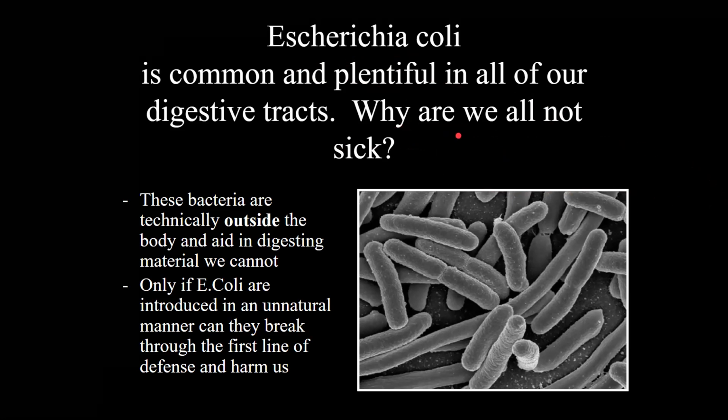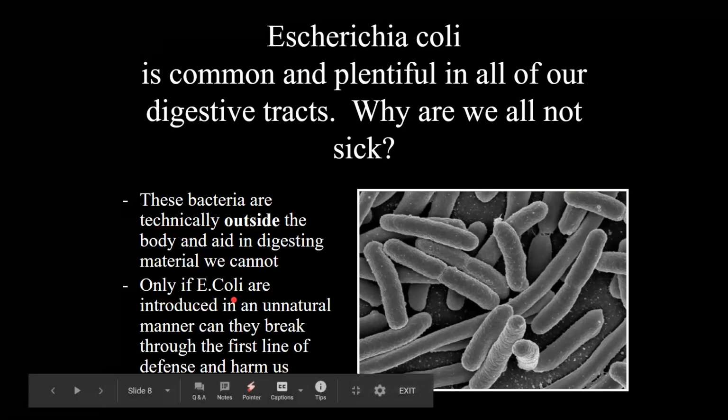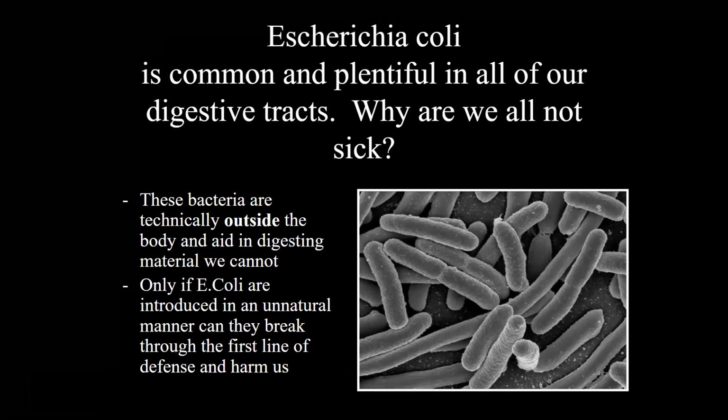And not only is it good bacteria, but it's hanging out in our digestive system, which, like we said, is not inside our other body cells. So the bacteria are technically not inside our body. They're inside the digestive tube, which keeps them separate from the other cells of our body. Only if we get infected through the skin or there's some sort of ulcer or cut in our digestive system are they able to break through and get into our body cells that way. That is when they bypass that first line of defense and can start doing some damage.